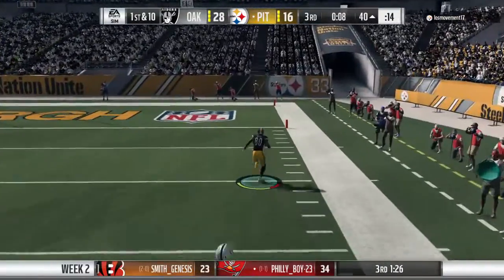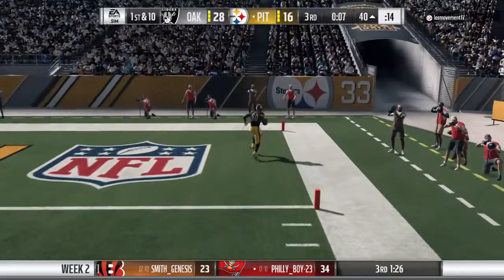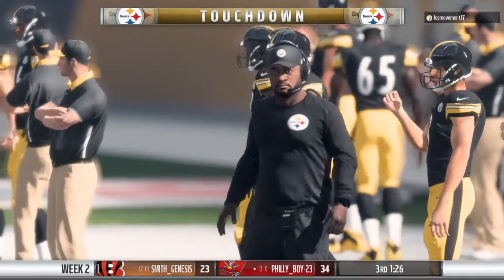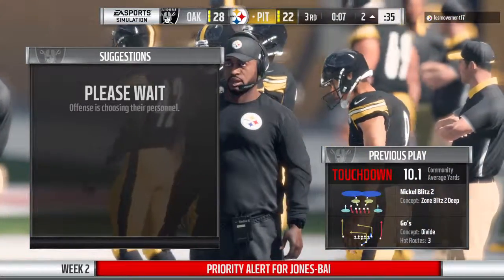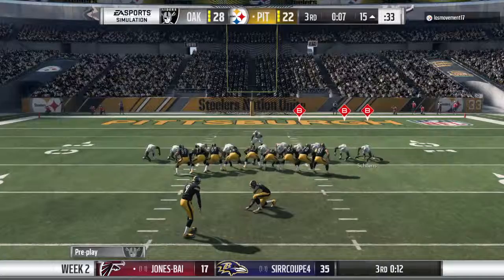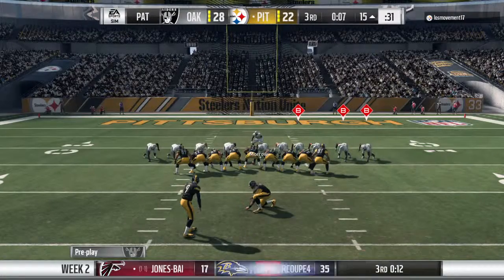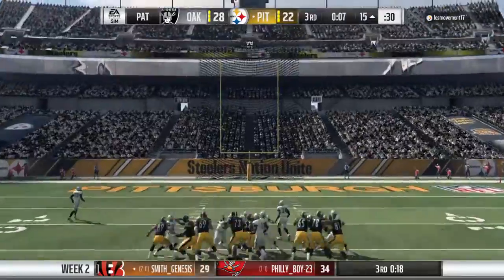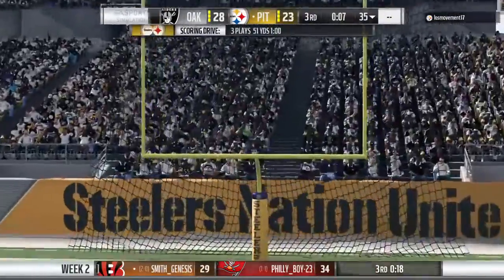On 1st down, it's Roethlisberger. On the right side, this is Miller. And into the end zone. Touchdown, Pittsburgh. Braxton Miller, his 2nd touchdown on the season. And the Steelers have now made this a 1-score game. And this is back to a 5-point game.